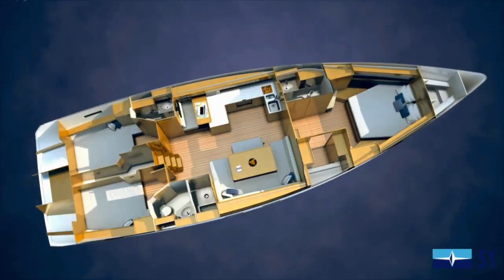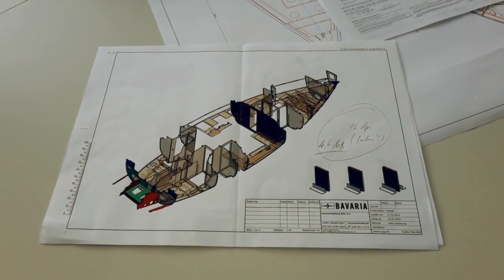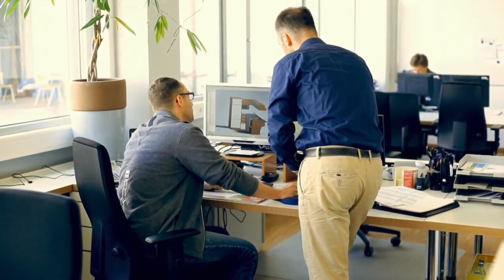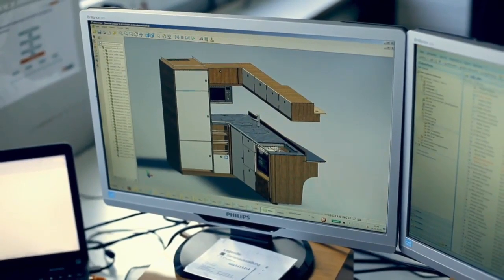But before the construction designers release their plans for the building of a new yacht, there are still quite a few details to be resolved. The layout of the cabins and saloons has to be specified, as well as the exact locations for all the other fittings and installed equipment.